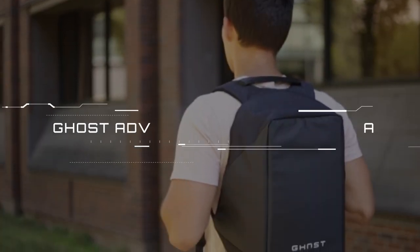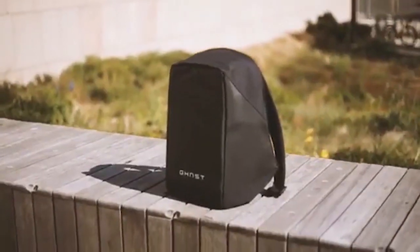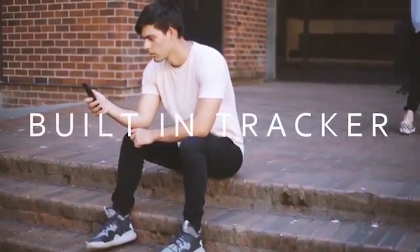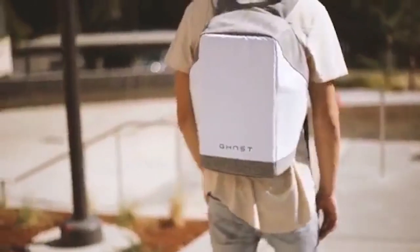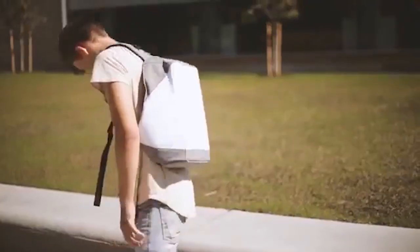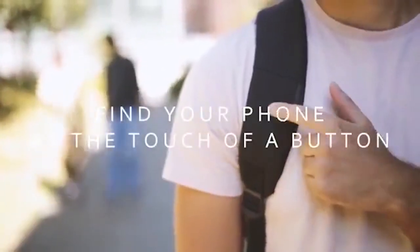Number 2, Ghost Advance Smart Backpack. The Ghost Advance Smart Backpack is a sleek backpack that will charge your phone, help you track it down if you lose it, and much more. The backpack is cut-proof, waterproof, anti-shock, and anti-sweat, all thanks to its 7-layer construction. It can charge your phone with its built-in charger. It also has a built-in tracker in case of loss or theft.